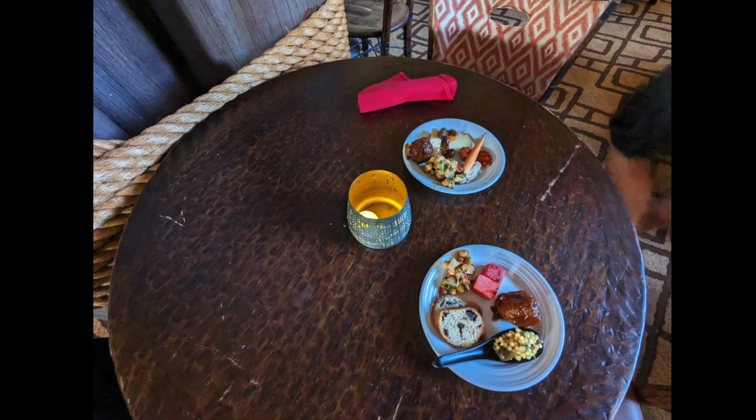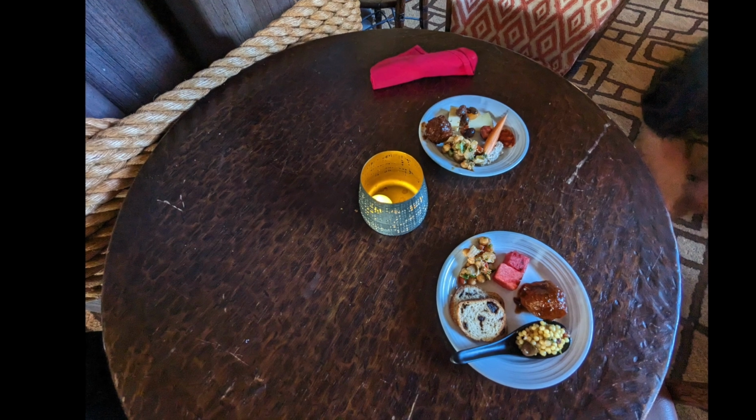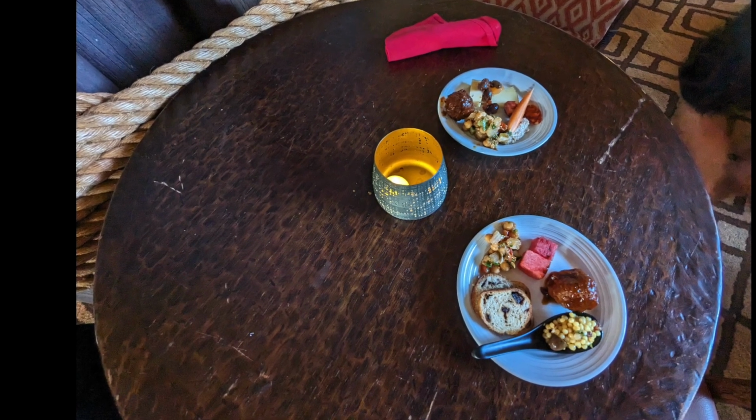We live just an hour and a half away, so we got to enjoy the afternoon snacks and treats again before driving home.